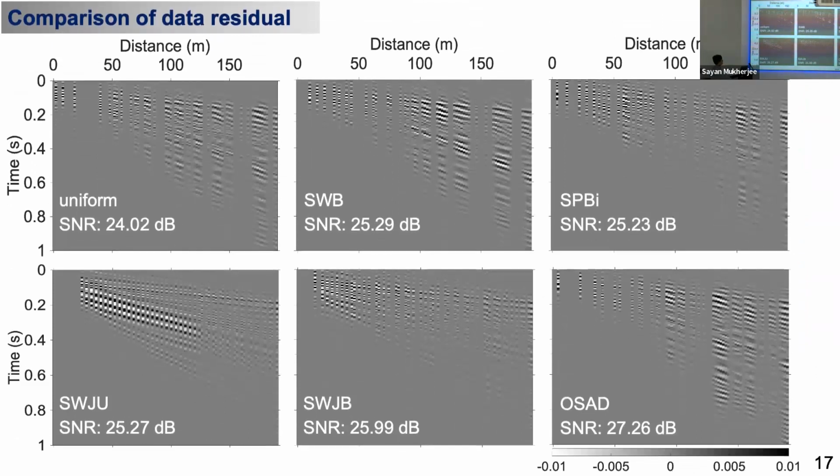These are the comparison of the data residual that we obtained by comparing the data reconstructed from the samples obtained by these random sampling methods and our proposed method. And here, we can see that our proposed method is achieving the highest signal to noise ratio in comparison to the other existing random sampling methods.